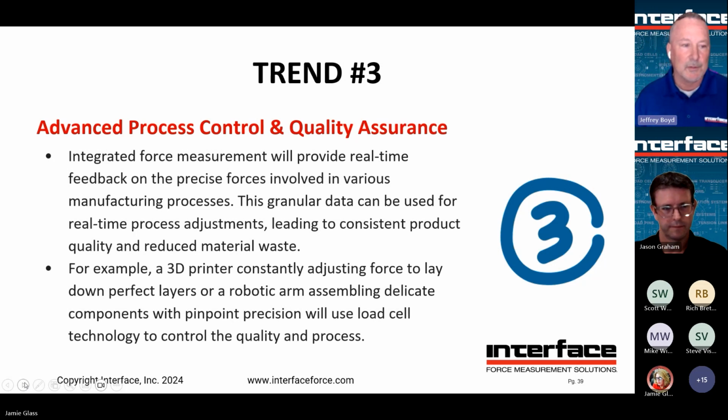Advanced process control and quality assurance. So again, integrating sensors, force or torque measurements, and providing real-time feedback in various manufacturing processes. So you get granular data, right? For instance, in an extrusion machine, if you have a load cell or some force monitoring in there, you can control the process very specifically to make sure you're maintaining product dimensions, proper extrusion process, control loop feedback, where parameters can be adjusted continuously as the machine is running to desired feedback, so that you can have higher quality throughput, fault detection to indicate machine malfunction, and process optimization to identify process inefficiencies and or bottlenecks. Next slide, please.